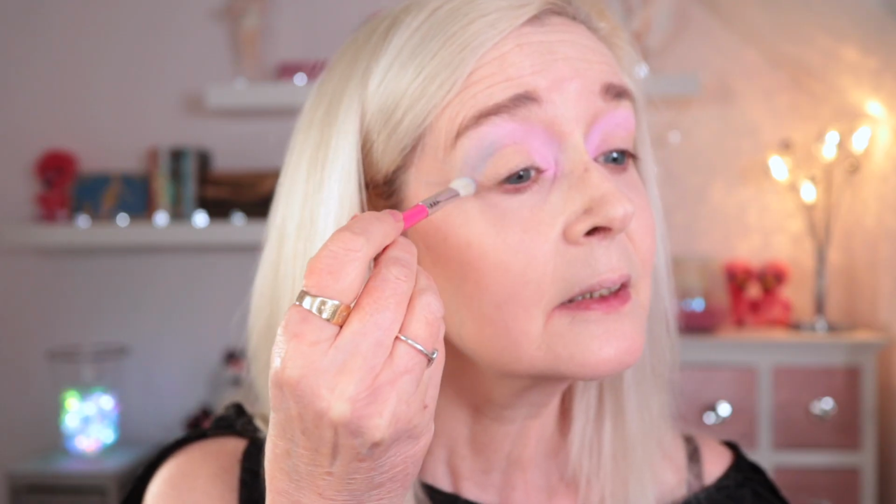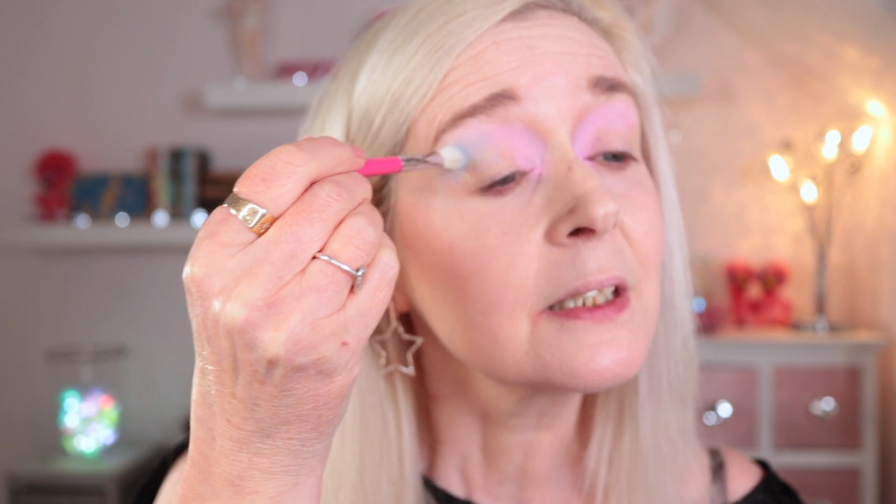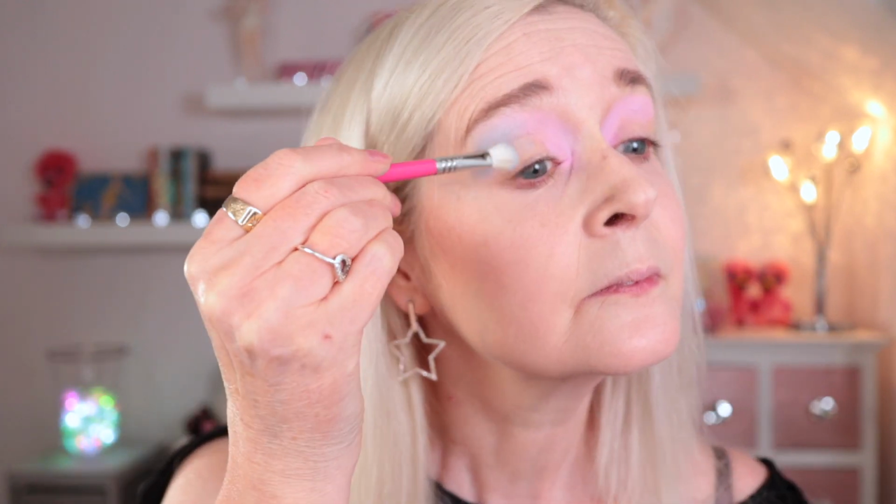Next I'm going to go in with chills, which is this one here. I'm just going to put that in the sort of outer part of my crease. Blend it a little bit in the centre there. This is a nice brush, but it's got a really short handle. I like to hold my brushes quite low down, so I'm running out of room on the end. For such a light colour, it's building up quite well, I think.